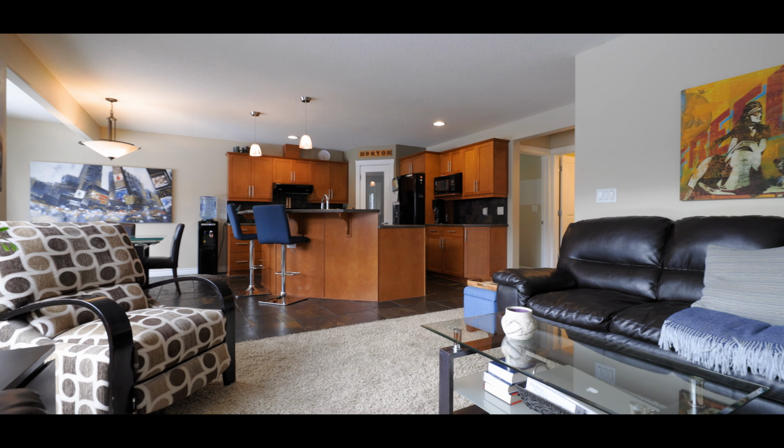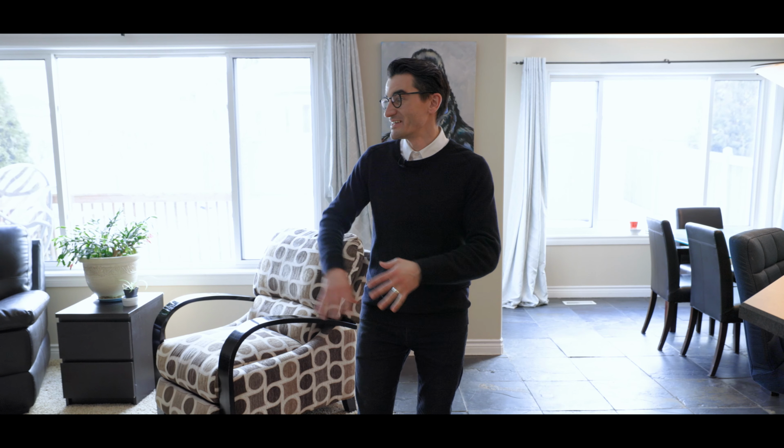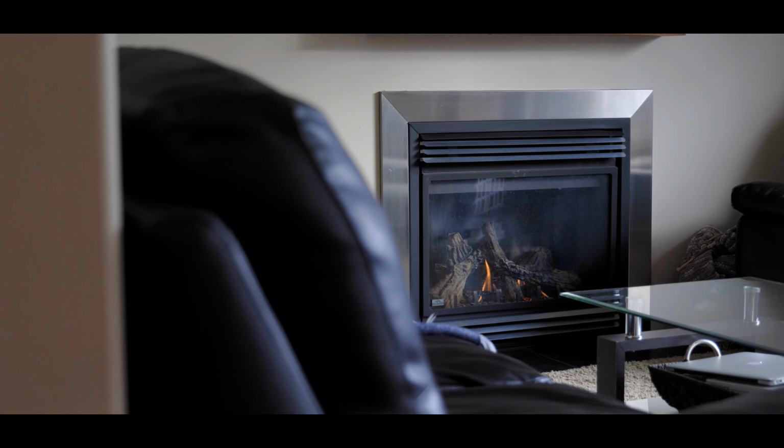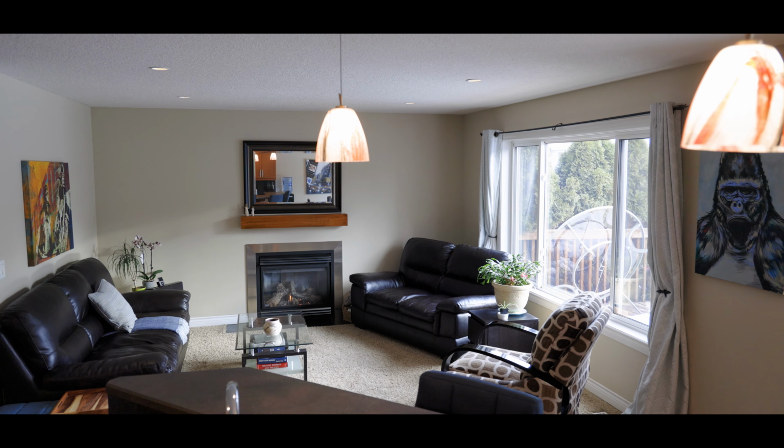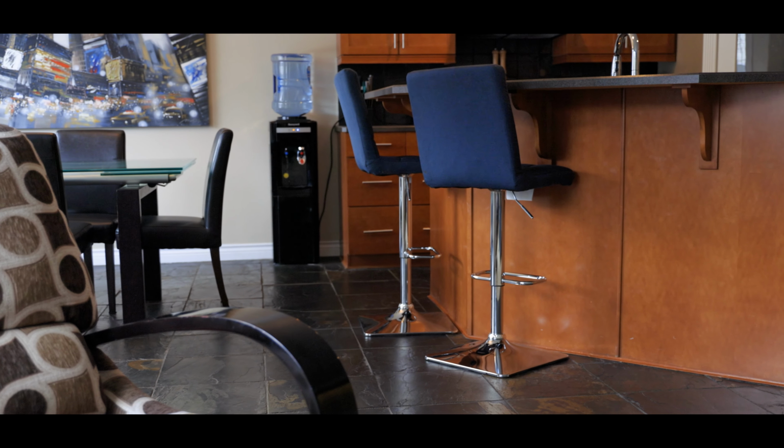All right, everybody, on this main floor, you've got this beautiful open living space, perfect for entertaining family and friends. You have this nice fire to relax by and these huge, beautiful windows that let in all the natural light. It's a perfect place to entertain and hang out and enjoy a beautiful sunny day.